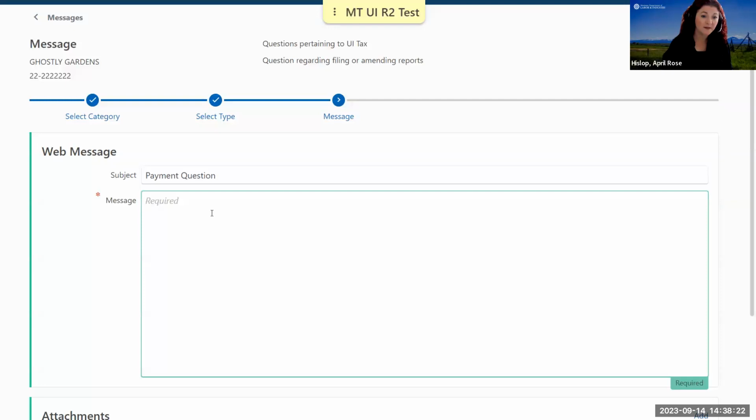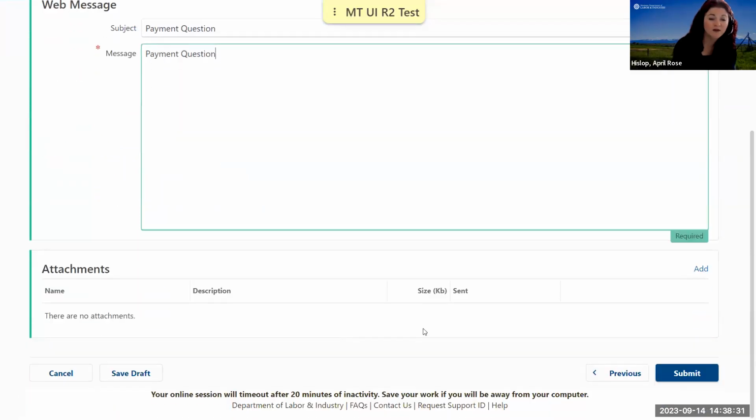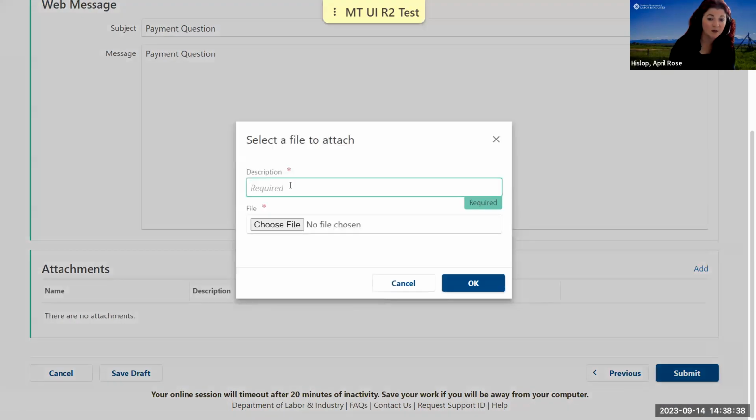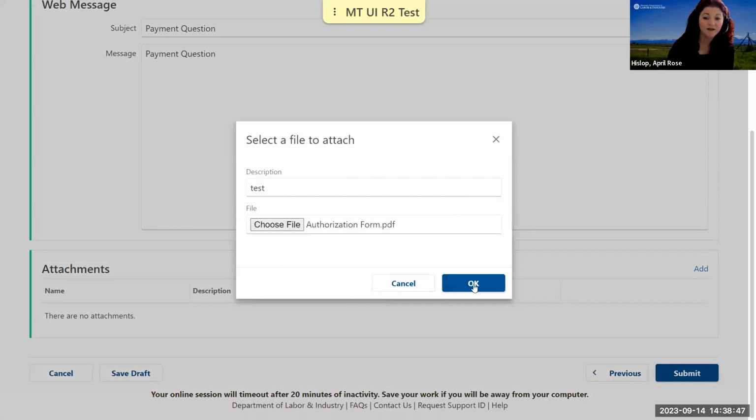It'll have you type something in the body of the message. And then here at the bottom, if for some reason you did have some kind of a document that you wanted to send us that was paper, you could actually add that attachment right now. They just ask you to put a description in there. You can choose whatever the file is. And we have lots of file formats that you can attach. So PDFs, Excels, Word documents, things like that.